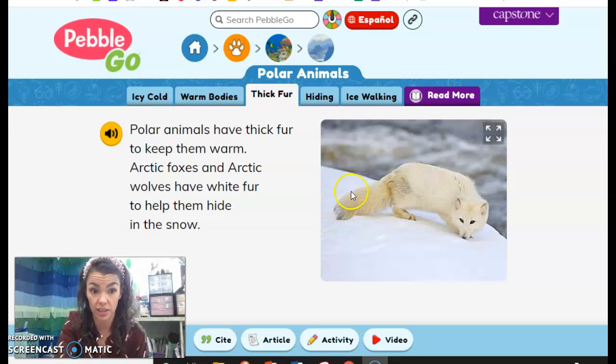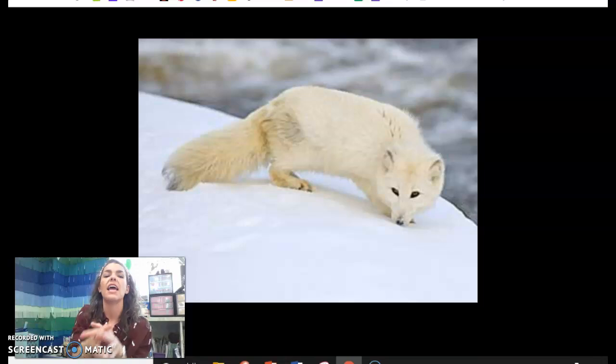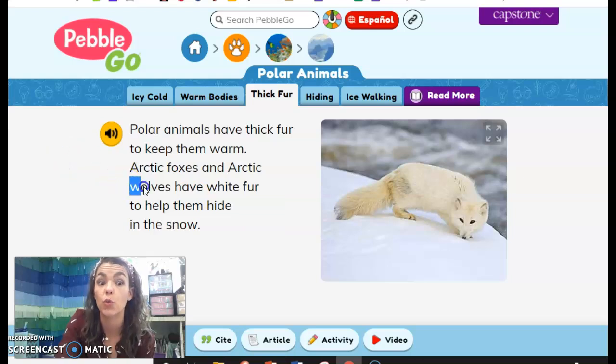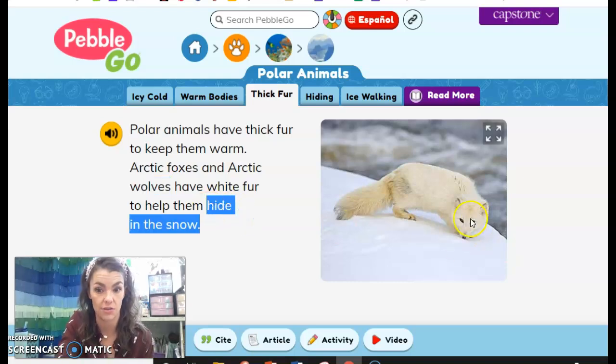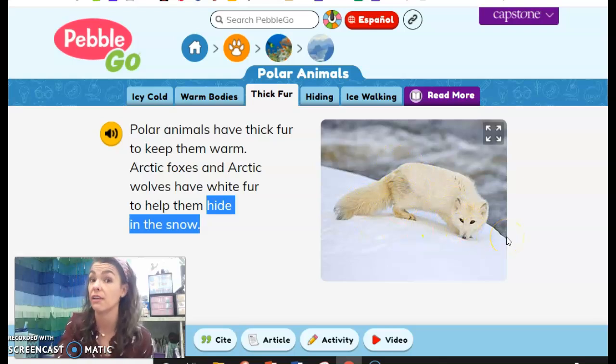Look at this Arctic fox's fur. Oh, that fluffy tail looks like it is thick and full and soft. That helps to protect his body because he doesn't have the blubber like the whale and the sea lion. This fox and the Arctic wolves have that white fur that keeps their body very warm and soft, and it helps them to hide in the snow. It's very hard to see him camouflaged in that white snow with his white fur.